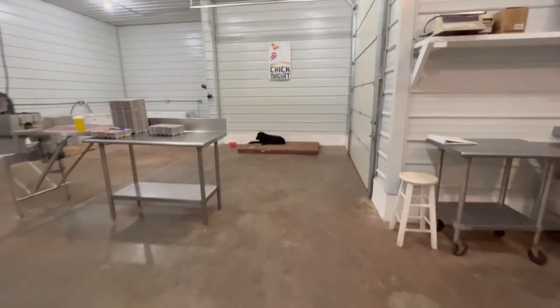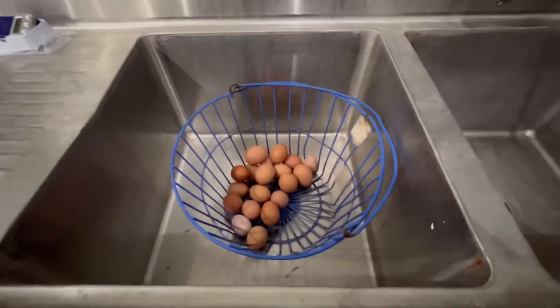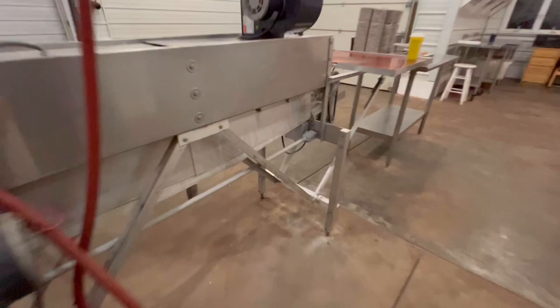Today is gonna be a delivery day. There's my dog, or chick magnets. So now I'm gonna get a basket and we're gonna go collect eggs. Looks like we already got a little bit of eggs. All right, got the machine together. I'm trying to do this so you guys don't get sick.